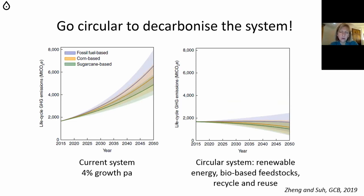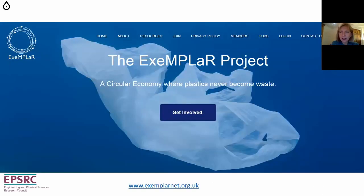What these authors have done here is to estimate the carbon emissions from plastics if we use the current system, don't change anything, on the left. And on the right, they've estimated what would happen if we turned to a circular system. We used renewable energy, bio-based feedstocks, and we introduced recycling and reuse. So there is a solution, and it's there ready for us if we choose to take it. And of course, the question is, how on earth do we do that? And that's what I want to spend the rest of the talk talking about.